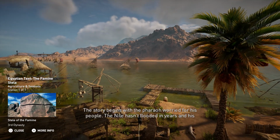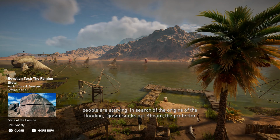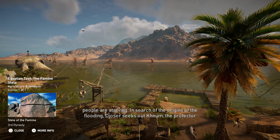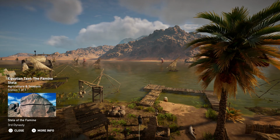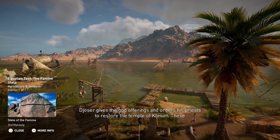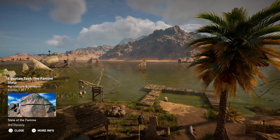The story begins with the pharaoh worried for his people. The Nile hasn't flooded in years, and his people are starving. In search of the origins of the flooding, Djoser seeks out Khnum, the protector god of the region and the source of the drought. Djoser gives the god offerings and orders his priests to restore the temple of Khnum. These offerings please the god, and the floods are restored.